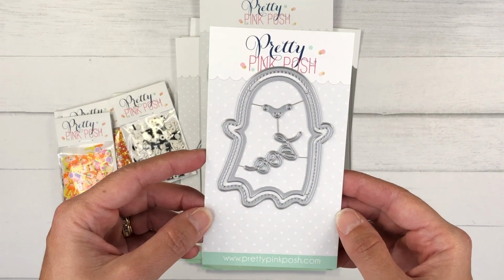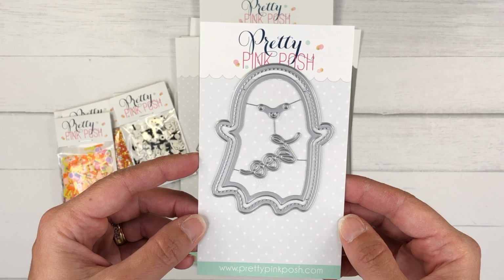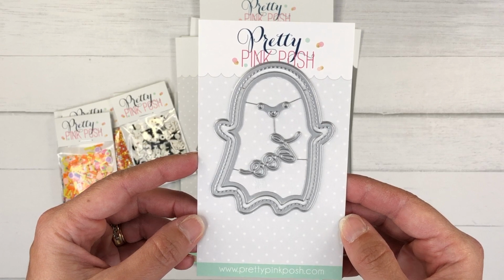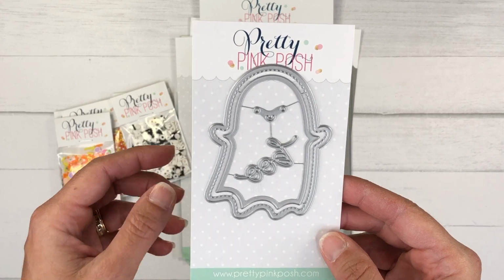Next is the Ghost Shaker die set. You can use this to make a fun little ghost shaker to put on a card, but you can also use it to make a ghost without it being a shaker. And there's also a script Boo word die that's included in this set.